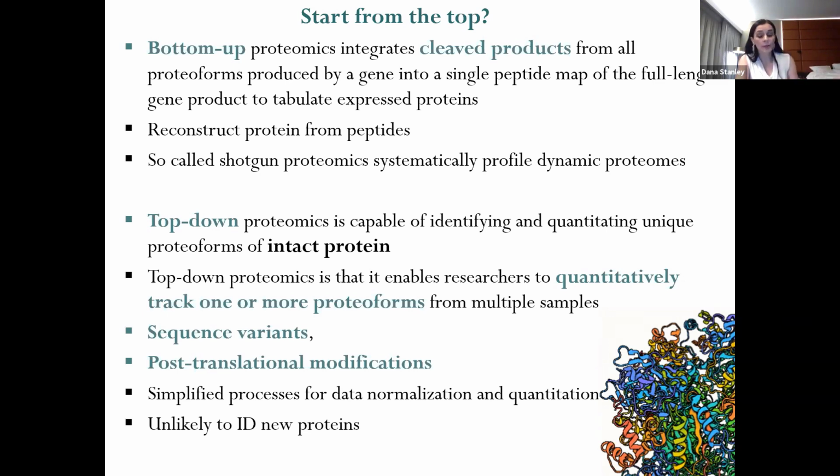You can look at sequence variants. You can even look at post-translational modifications, but you will never discover anything new using this approach because you actually have standards and you know what you're looking for. But if you shotgun, you can actually see some proteins that are different between communities and then focus on them going down and using a top-down approach to look at them a bit more precisely.